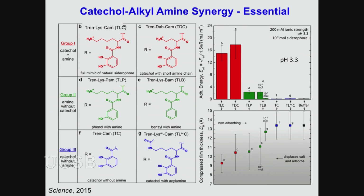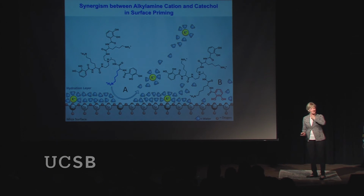So when we have the molecule with catechol and amine, then there's a good force of adhesion and our smallest hard wall thickness. If we just have the amine, there is some adhesion, not as much, but there's still a narrow hard wall thickness. And if we have catechol but no cationic amine, it's no different than buffer. It can't get beneath that hydration layer to stick, and the hard wall thickness is thick, just like buffer. And so our model is that the amine is important for priming the surface. It's sweeping these hydrated cations away, preparing the surface for the catechol to attach.